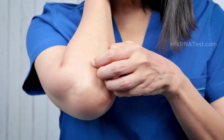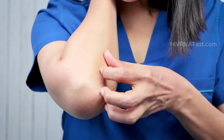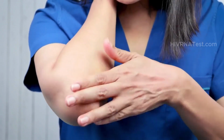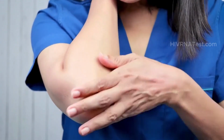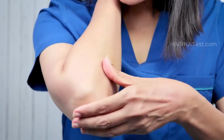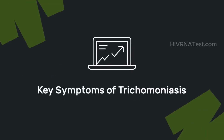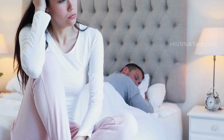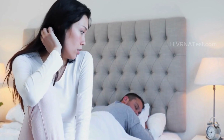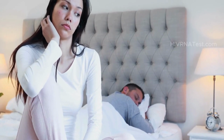Trichomoniasis, the persistent irritation. Finally, let's talk about trichomoniasis, an often overlooked parasitic infection. In women, symptoms include vaginal discharge that smells bad and is greenish or yellowish, genital itching, burning, redness or soreness, pain when you pee or have sex, and the need to pee more often. Key symptoms of trichomoniasis: foul-smelling vaginal discharge, often greenish or frothy, itching and irritation. These are persistent and uncomfortable, often accompanied by swelling.